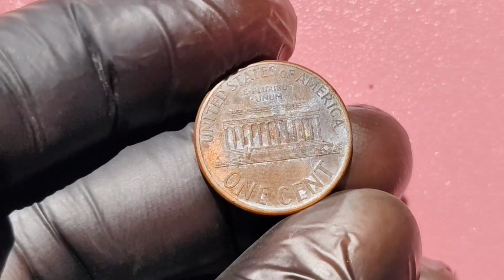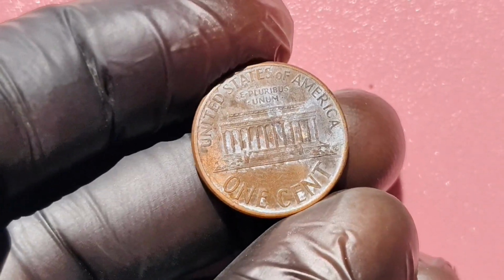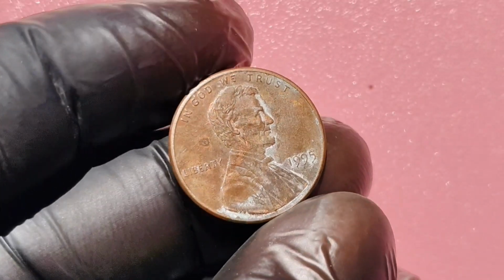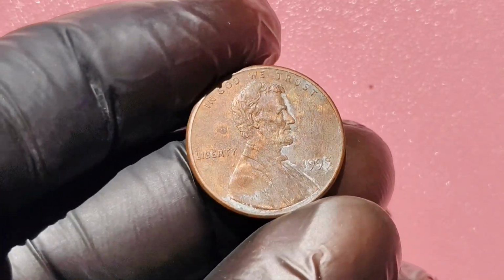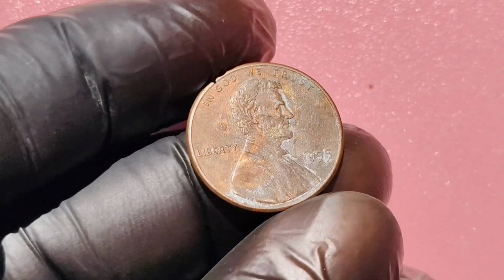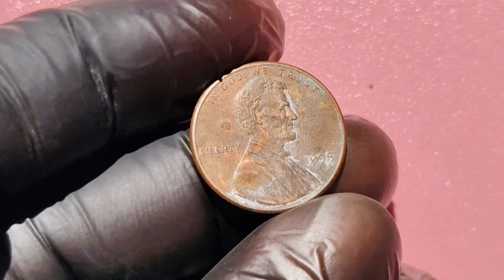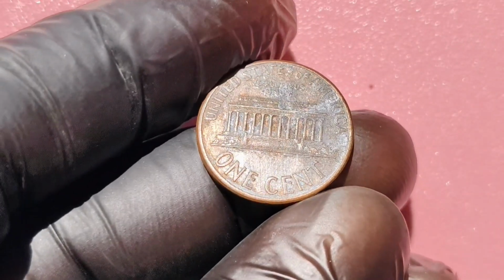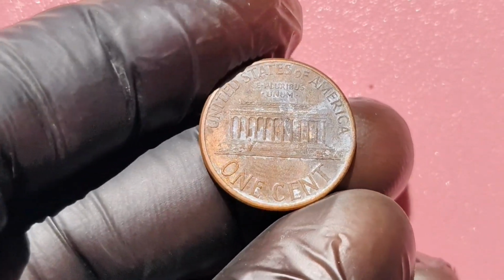As with any valuable coin, it's important to take proper care of your 1995 no mint mark penny to preserve its condition and value. Store it in a protective coin holder or display case to prevent damage from handling or environmental factors. And remember, never clean your coins with harsh chemicals or abrasive materials, as this can diminish their value and historical significance.